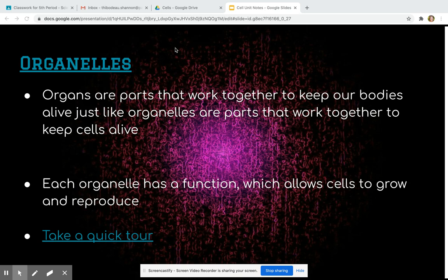I'd like to point out, on your own time, you may go back and look at the Google slide presentation and click on this right here. This is a hyperlink where it says organelles. And also you could take a quick tour of the variety of organelles that are found within a cell. Please also, while you're listening, feel free to either take notes and follow along, or you may just listen and then go back to take notes.